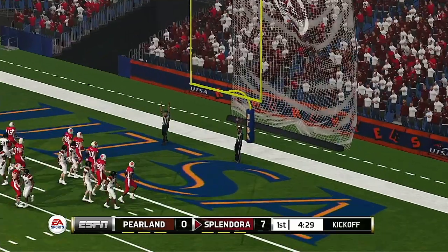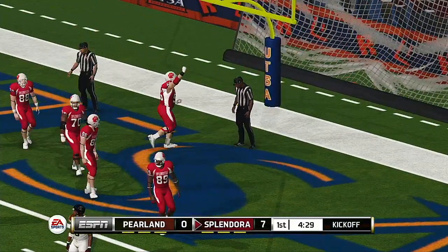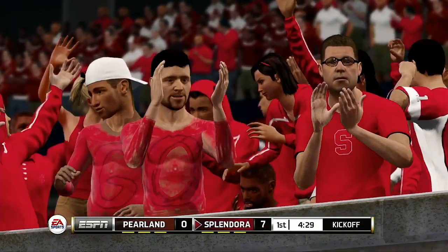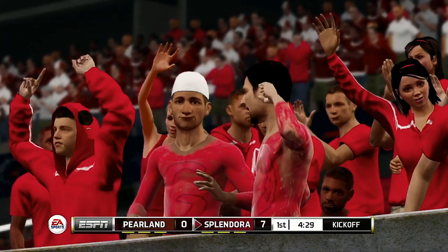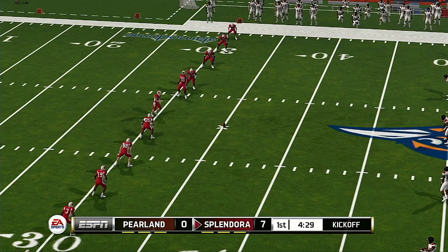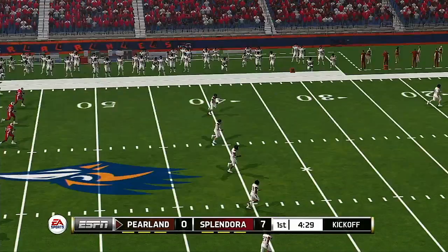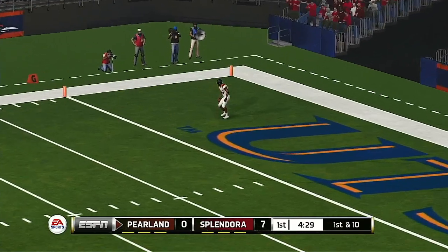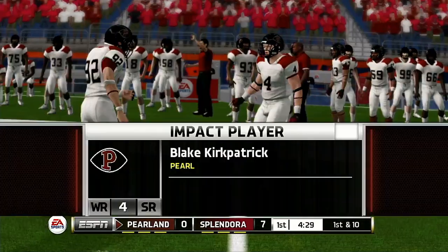And he tacks on the extra point. A short two-play, 75-yard drive, and a touchdown as a result. Boy, that is scoring in a hurry. This offense is looking more and more explosive. One great kick, and it goes into the end zone, down for a touchback.